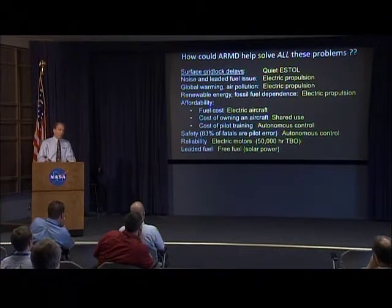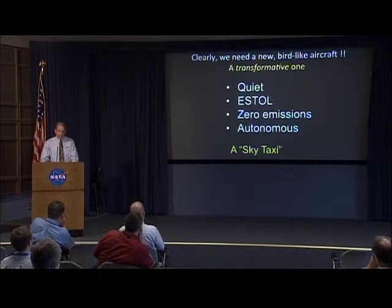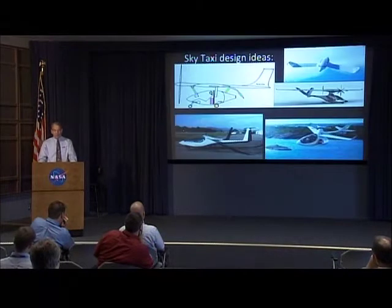And if you park the plane in the sun and it has solar panels on the wing, it may partially recharge while you're having lunch. So this is a transformative change to aviation. And these are the four things that I think research ought to look at to make us a sky taxi, a really bird-like aircraft. What might the sky taxi look like?